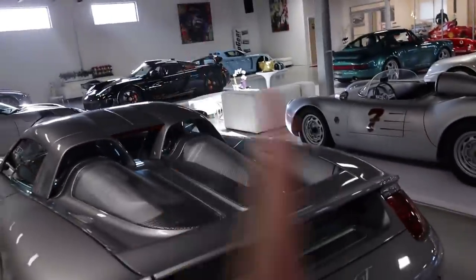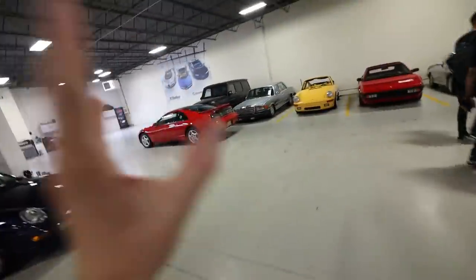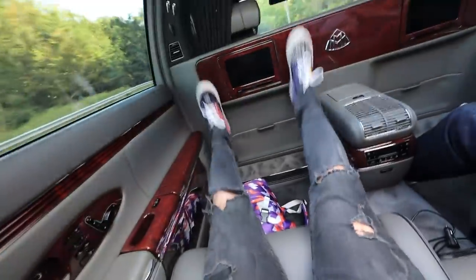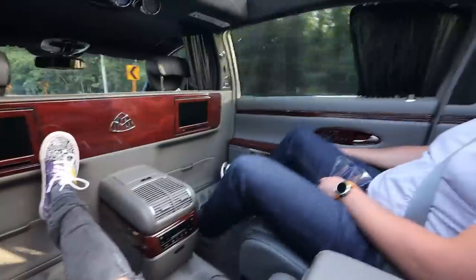Look at this shot right here. Three Carrera GTs, another day at Top Gear Imports, but baby Burlacher and I, we're headed to the Yankee game. But we're not headed just to the Yankee game in an Uber. We're headed in a Landelay Uber. The leg room in this thing is unbelievable. Like, I'm fully outstretched. Even Burlacher, well, almost.